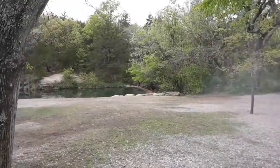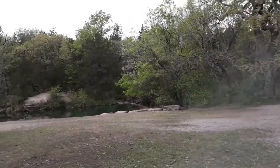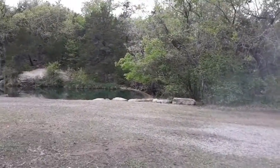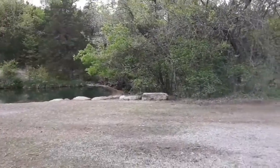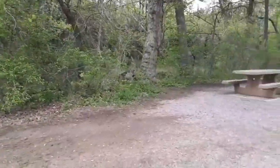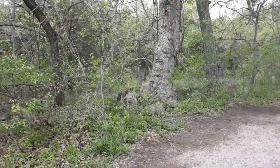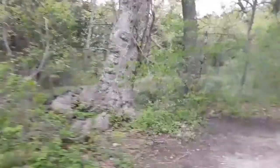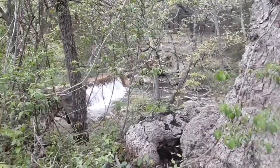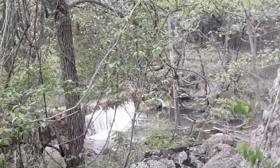Okay, we stopped at this little picnic area. Ooh, rocks hurt on your feet. I thought it was just a little lake. But I get over here and I hear this water rushing and I thought, ooh, there's a waterfall. So. I look over here. A big tall waterfall, but it's still a waterfall.